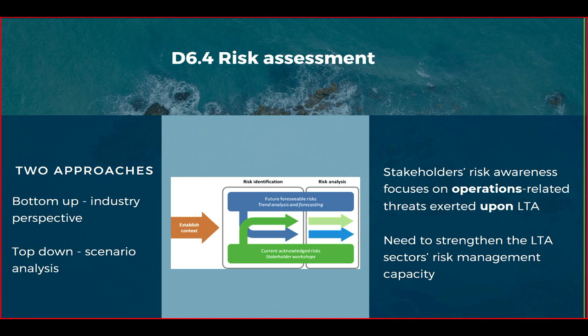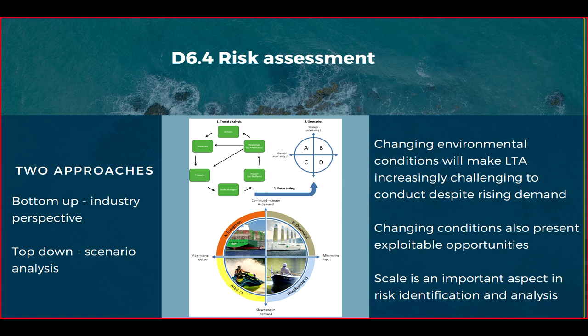So that's also why we wanted to use the top-down scenario. Here we use trend analysis to achieve forecasting and then develop scenarios based on this work. The different dimensions we used in the scenarios were a continued increase in demand, which was one of the major trends we could identify, contrasted against a potential slowdown in demand. And then we contrasted this against minimizing input, which is having an environmental perspective on your development of LTA, in contrast to maximizing output, which is very little environmental concern, production at any cost.